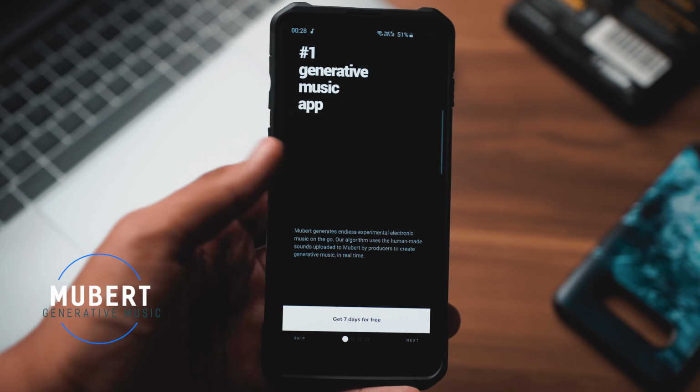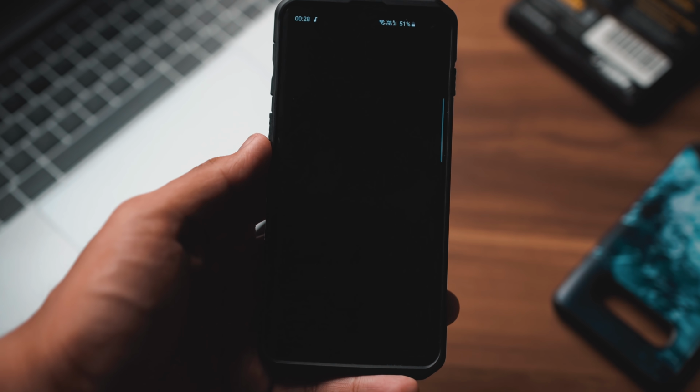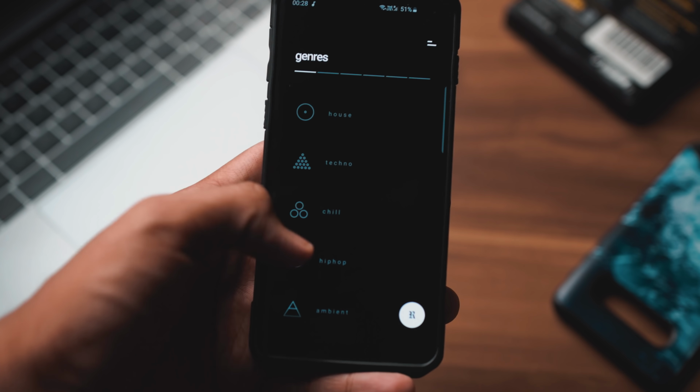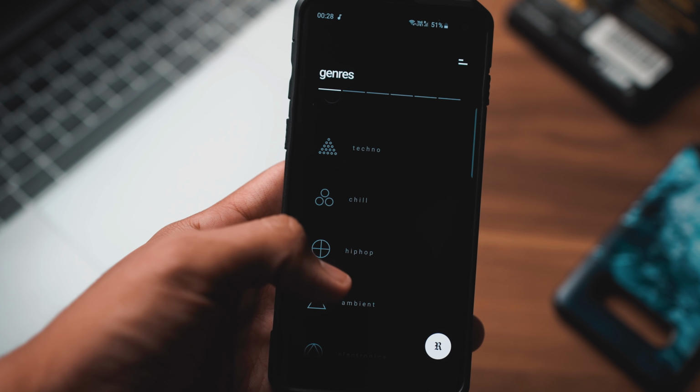All right, next up we have something called Moobird, which is a generative music app, which basically means it's an endless algorithm depending upon the style that you like, and you can basically listen to a lot of personalized music from it. Now, the first thing you've got to do once you open the app is select the style. Obviously, we're going to select hip hop here, and we can see what the app will come up with.